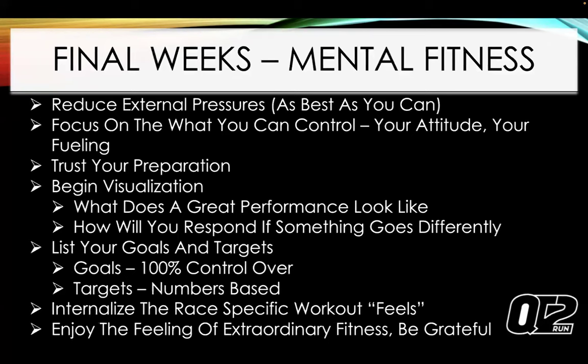Final weeks, the last cornerstone is mental fitness. Try to reduce any external pressures as best you can. Focus on what you have complete control over, your attitude and your fueling. Trust your preparation. If you get into that dark spot here and there, you get nervous, remember all those key sessions you did, all those long runs that you have under your belt. Remember that. Begin to visualize, what does a great performance look like? How will you respond if something goes differently?